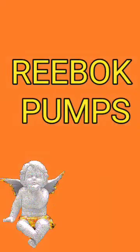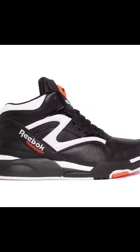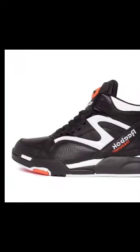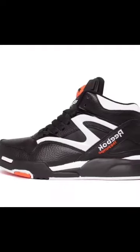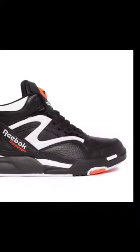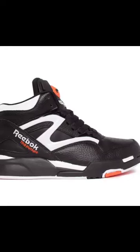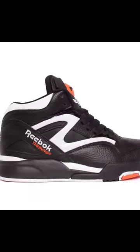Number 5, Reebok Pumps. In 1988, Design Continuum, an industrial design firm, partnered with Reebok to design a shoe that used inflatable chambers that pump up for a custom fit, the Reebok Pump. On the 24th of November 1989, the first Reebok Pump was released. That month, Dominique Wilkins was featured in a television commercial introducing the Reebok Pump. In February 1991, Dee Brown inflated his Reebok Pumps in front of a national audience before scoring a title-winning dunk during the 1991 NBA Slam Dunk Contest.